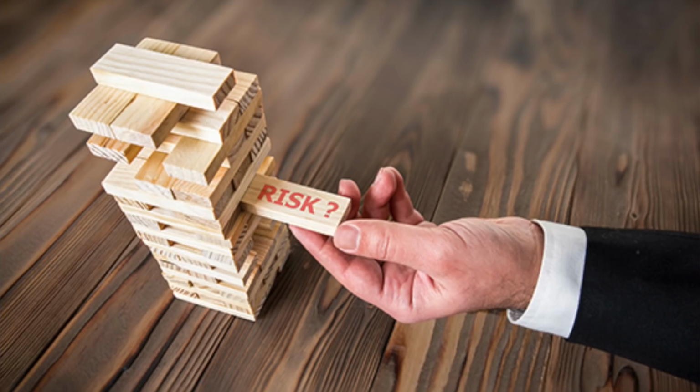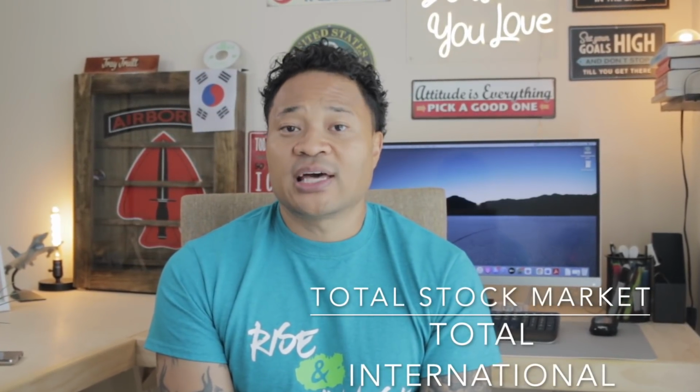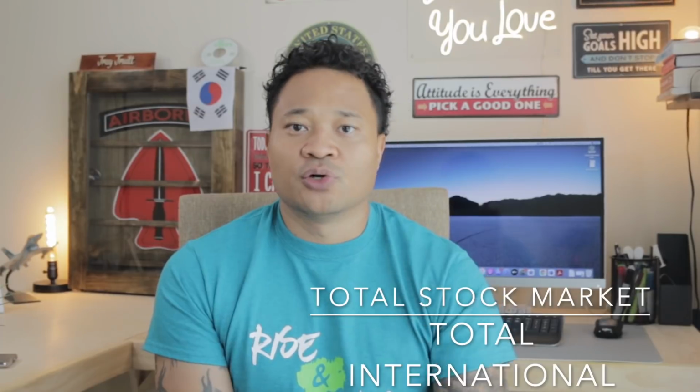All right. So the objective for investing is always going to be to minimize the amount of risk while maximizing your return on investment. So you want to ensure that you are investing in a low-fee index fund that invests across the broad market. And you can do just that by investing in 2 particular funds, a total stock market index fund, as well as a total international index fund.